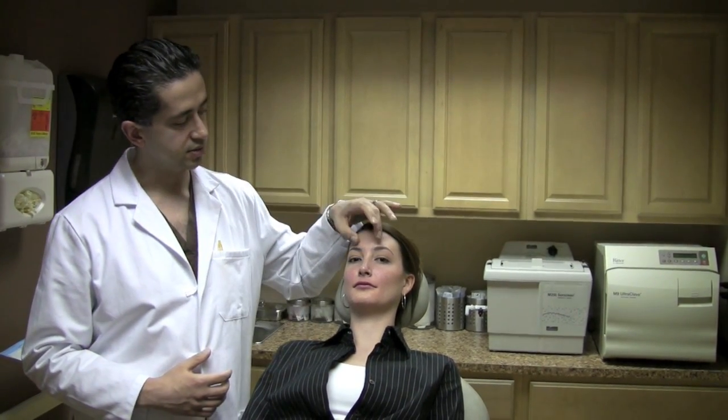What we're going to do now is a little bit of Botox for her. If you take a look at those muscles here, frown for me, you can see that she's able to move the muscles. You'll see that the muscles here are working. She's had Botox in the past, and we're basically getting it before the last treatment is completely worn off.